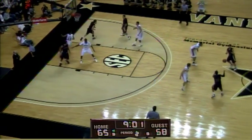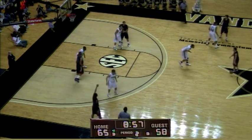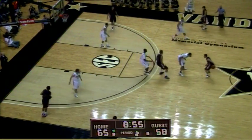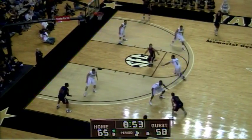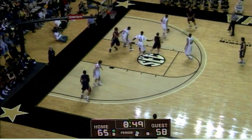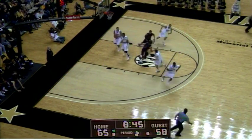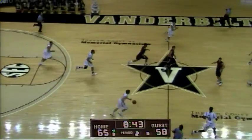Holt, guarded by Tinsley, gives it to McConnell. McConnell, guarded by Goulburn right now. Taylor on Dellavedova. Flat screen for Goulburn. Odom picks him up on a switch. McConnell spins in the lane, throws it cross court to Jones. He'll take a three, and it is way offline. Rebound Taylor for the Commodores. That was solid defense right there.